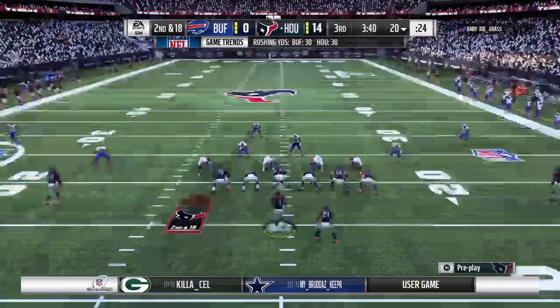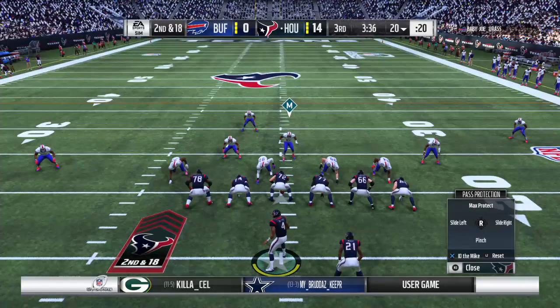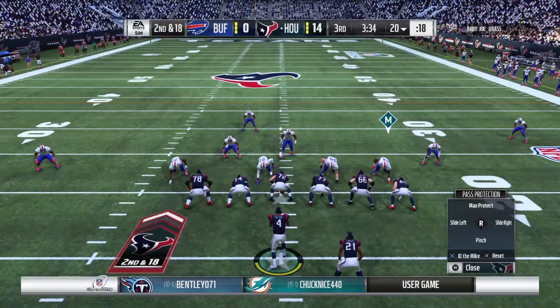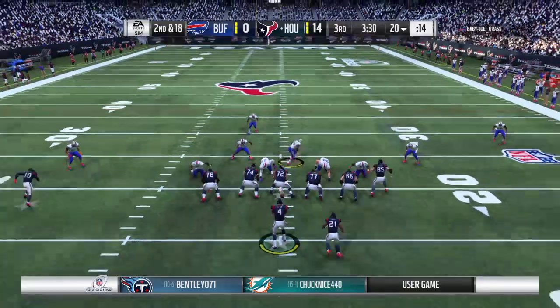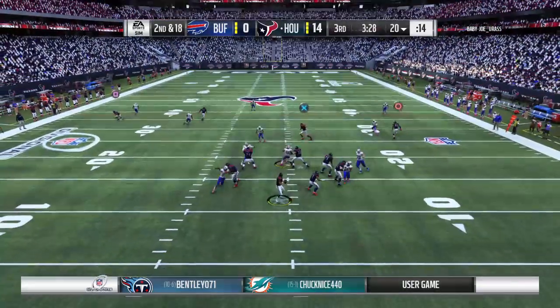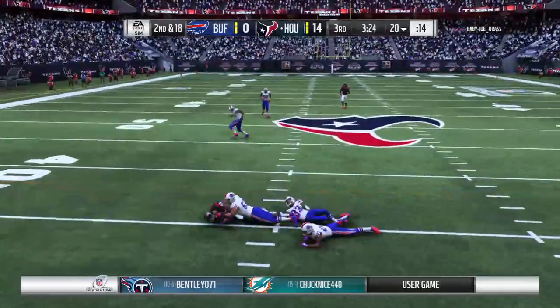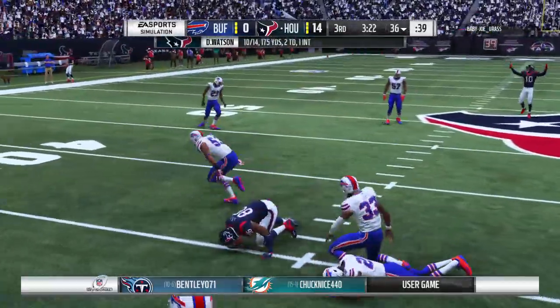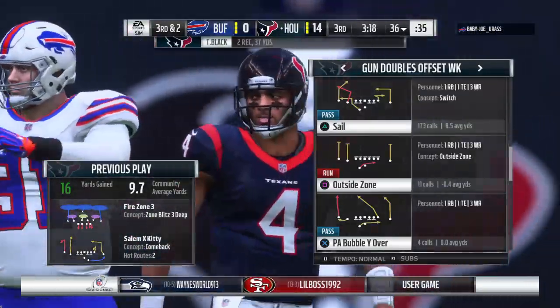It's 2nd and 18. Black 22. Black 22. 2 jet. Now Watson operating from the gun. Got his man complete over the middle. It's Black. They get 16 out of that one, but they'll still need to convert on 3rd.